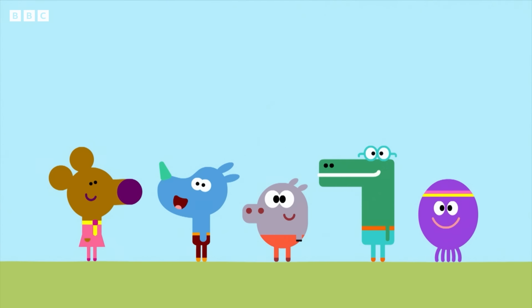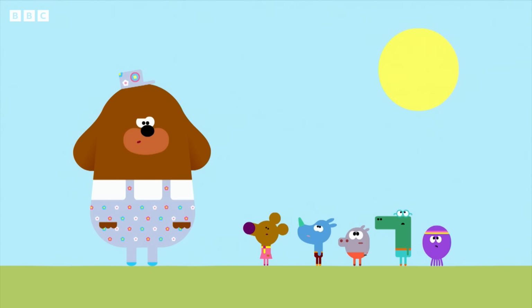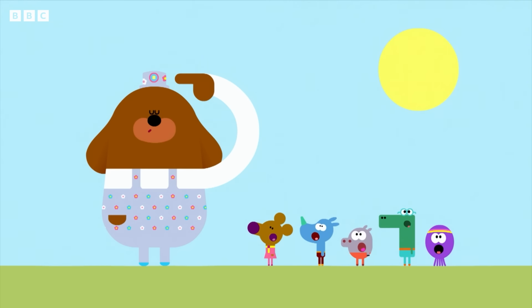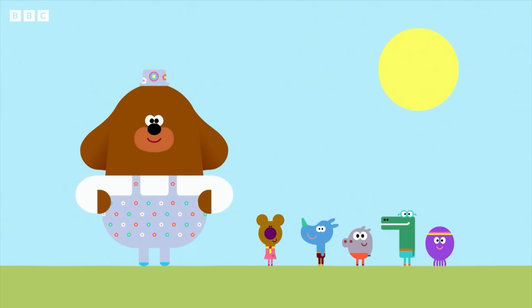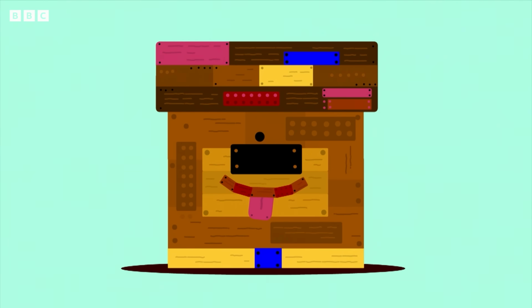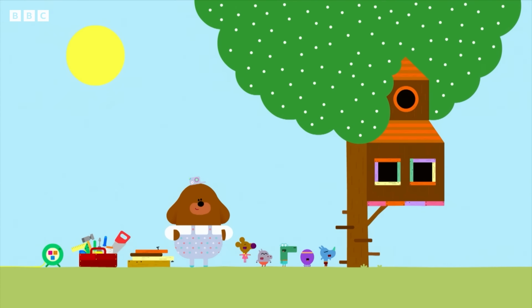Huh? Could your dad make our treehouse bigger? Ahem. A wolf? Oh, I think Duggee can handle this, squirrels. I mean, he has got his treehouse badge. Wow! So, Duggee, time to get the toolbox out. A wolf! Yeah! Duggee's made it bigger!